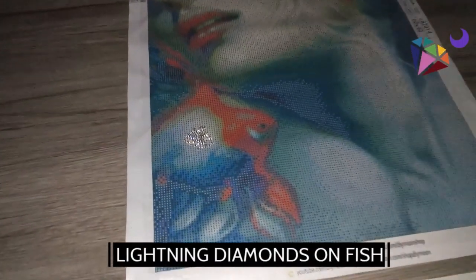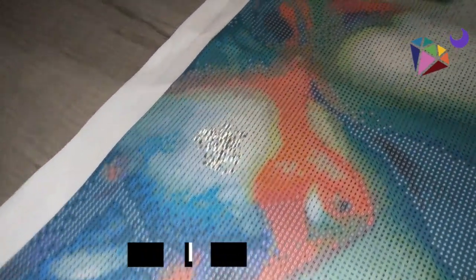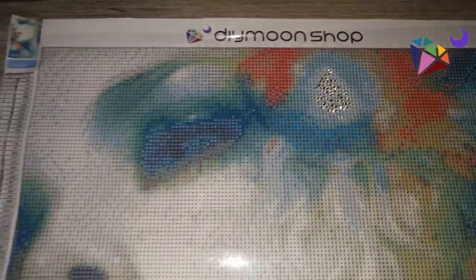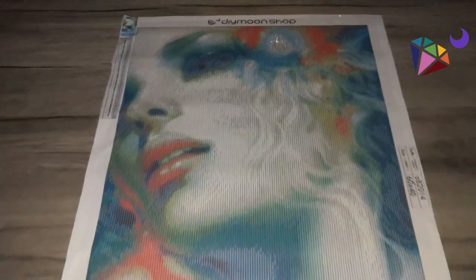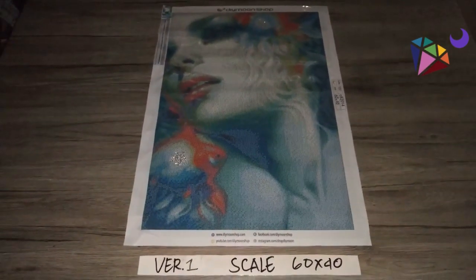Version 1 for scale in size 60 by 40 by Anna Dittman. We have placed lightning diamonds in the belly of the fish. So as we can see here, we've got the lightning diamonds glistening in the middle of the goldfish.